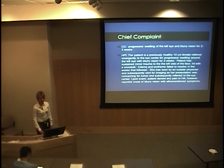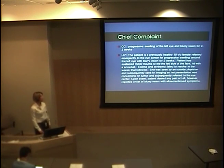So the chief complaint is progressive swelling of the left eye and blurry vision for 2 to 3 weeks. This is a previously healthy 10-year-old girl presenting as an emergent referral from an outside eye center to the eye center for progressive swelling around the left eye and blurry vision for 2 weeks.